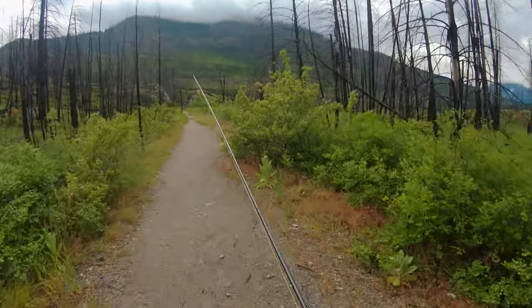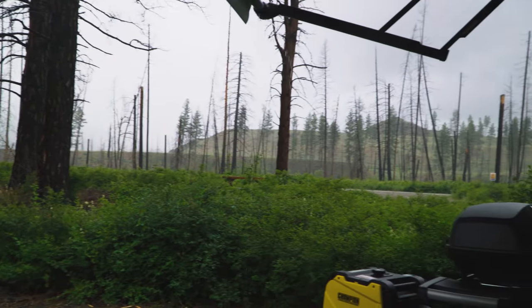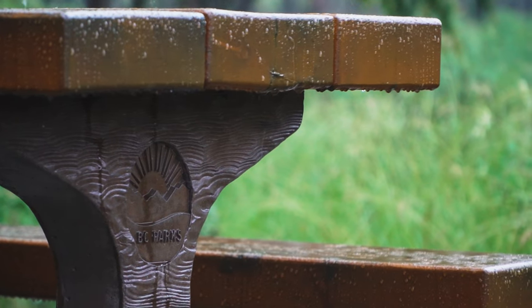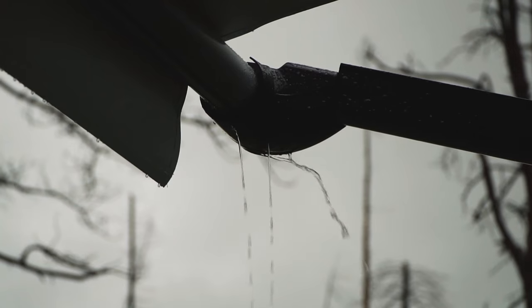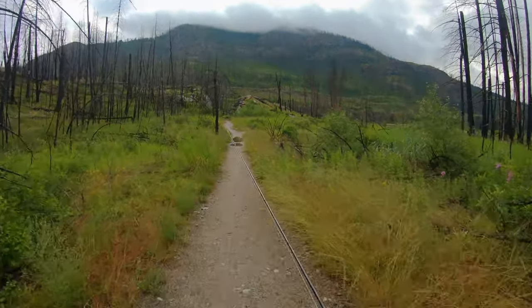Well, we just got to the campsite. It pissed rain this afternoon. As soon as we got here, we were setting up, it just downpoured, freaking thunderstorms, crazy lightning. Definitely brought the river up a little bit, unfortunately, but it's still flowing okay.